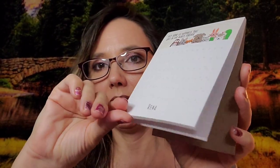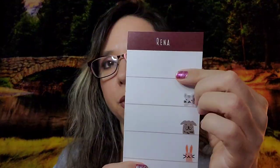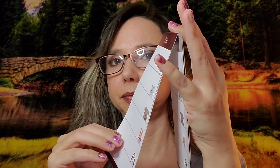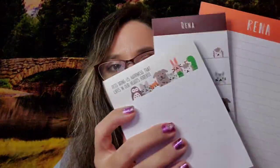This is a notepad. And I forgot to mention, these are personalized. So you can choose how you want your notepads personalized. It's a personalized stationery subscription. So there's notepad number one. Notepad number two. Cute. Notepad number three. All right, and side by side. Like that. Love it. I can never have too many because I'm always using them.